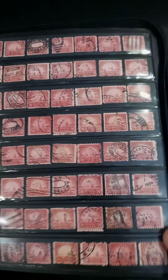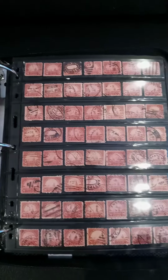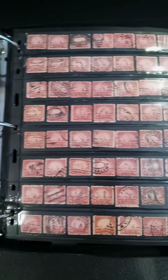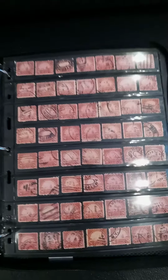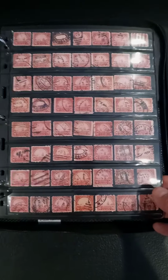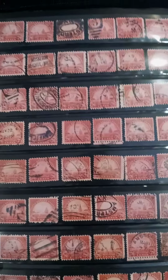As you do this, you're going to find that you have a Scott number, and different variations are going to have different Scott numbers, okay? So, a variation could be worth 10 times what a regular stamp is worth. It could be worth a lot more than that. It really just depends. So, do your research, know what you have.